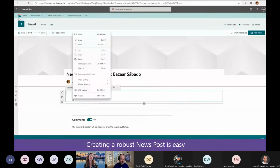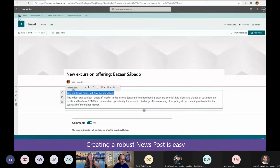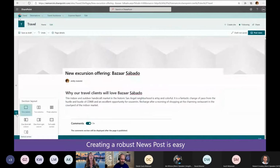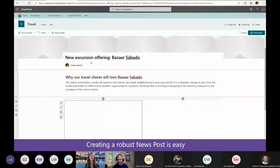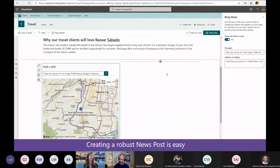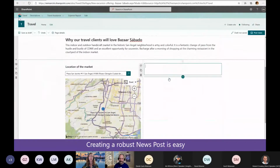Now, when I'm bringing over this text, some of the things that I'm thinking about, which we'll talk about later, is how to best structure this so people can consume it in a way that matches reading patterns for the web. As I'm going down this page, you'll see I'm quickly adding in some different sections and page layouts. I'm not locked to one straight linear format, and I have the ability to use all SharePoint web parts because under the covers, a SharePoint news page is just a SharePoint page. So all those awesome web parts that come out of the box, and even some of the ones that you can add from groups like PNP, you can still use in these news posts.